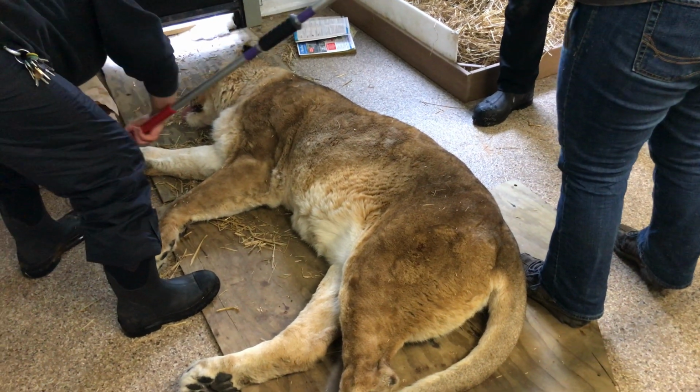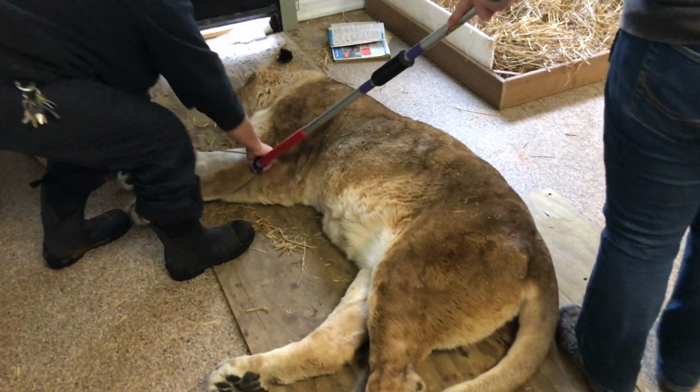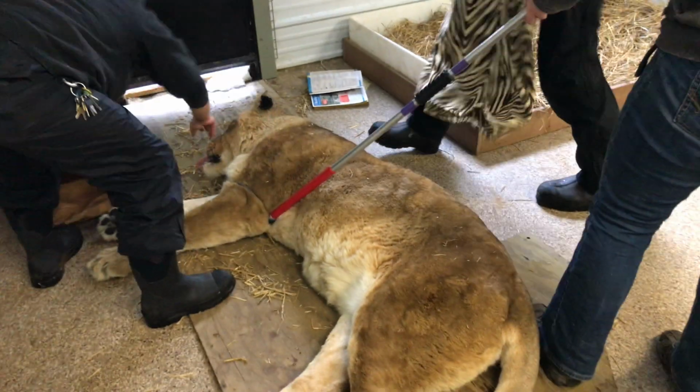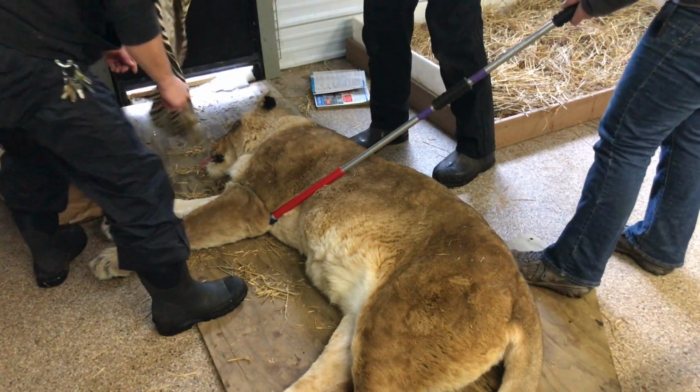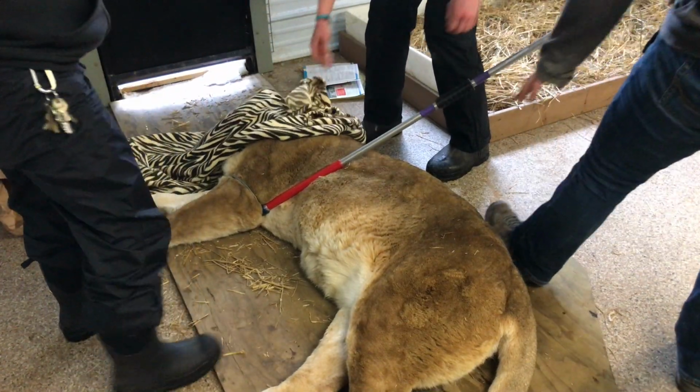For safety purposes, we use the catch pull restraint around their feet and then one across their neck area. This doesn't hurt them at all, but it is in case they get light under anesthesia, it gives us some time for safety.